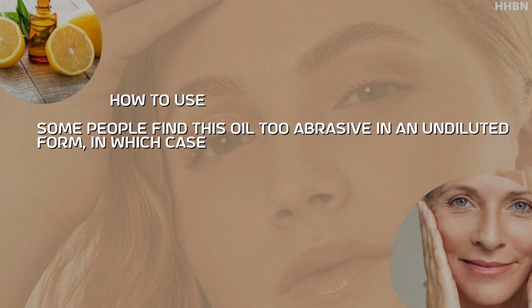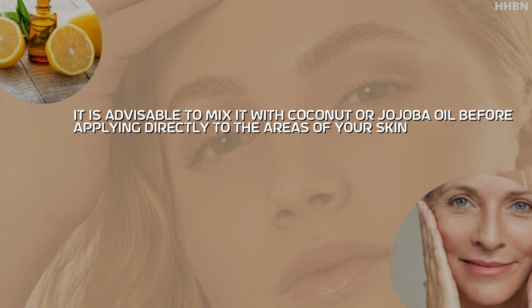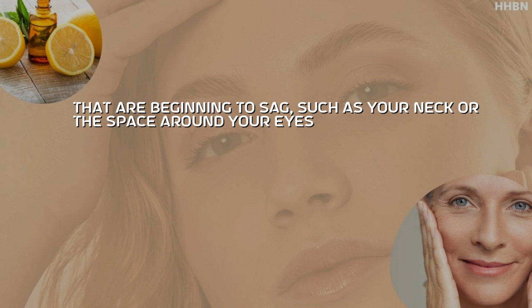How to use? Some people find this oil too abrasive in an undiluted form, in which case it is advisable to mix it with coconut or jojoba oil before applying directly to the areas of your skin that are beginning to sag, such as your neck or the space around your eyes.